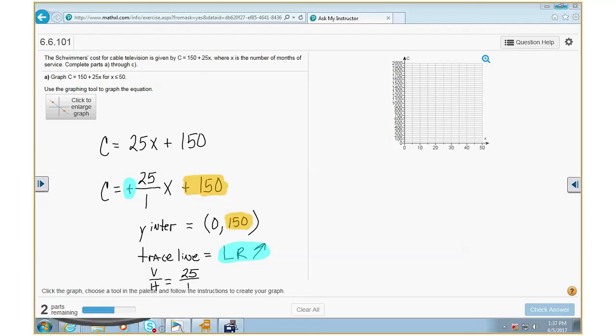Now you plot your point, which is 0 and 150. 0 and 150 is going to be right there. Now you just go up by 25. Now you got to make sure these are 25. 250 to 250. I'm looking, each block is 50. You with me? Yeah. So you're going to have to blow it up to actually see what a graphic. You're going to have to get that magnifying glass and blow it up.